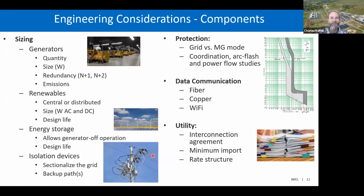Some engineering considerations on components. So sizing, so generators, you want to think about the quantity and size. For example, if you need a 5 megawatt generator, it might be better to get 5 1 megawatt generators rather than 1 5 megawatt generator. Generators typically have an operating range where they operate most efficiently, and so burn the least amount of fuel. And they also have kind of a minimum level of operation. So if you're trying to power your load, say at night, is 1 megawatt, it may be better for you to turn off those 3 or 4 generators and just have 1 or 2 operating. Again, redundancy is something to think about.